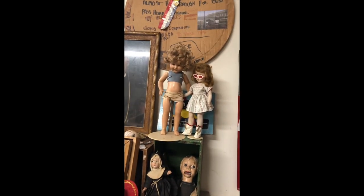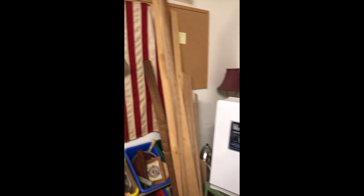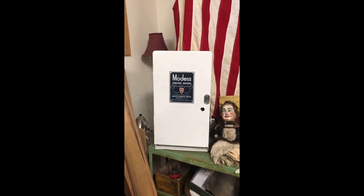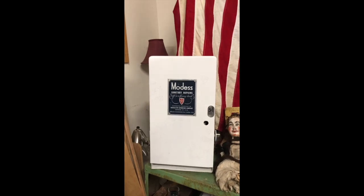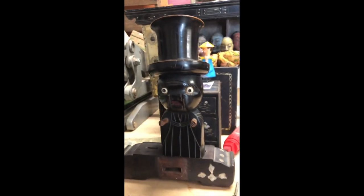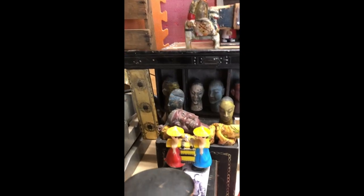The piece over there, the artifact, is an old Modest machine. I bought it from a gas station that was going out of business. It was in their restroom. I often work on multiple pieces at one time. So I build these vignettes all around my studio and my home.